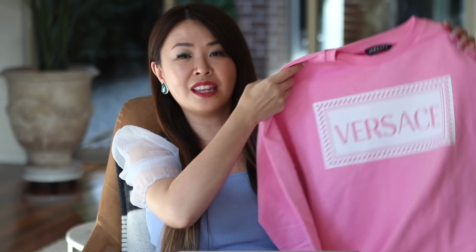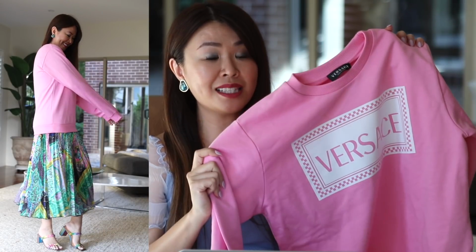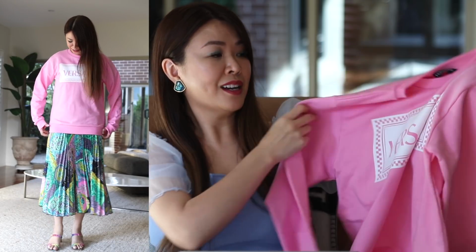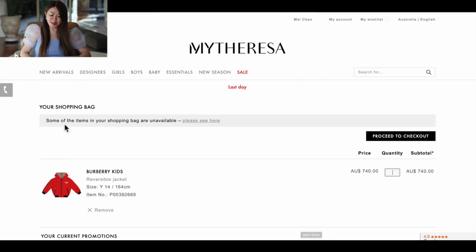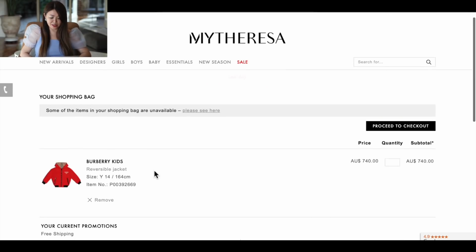I actually bought this cute pink Versace jumper, and this is in a size 14. So I got this because when I go to cart, let me show you, in my shopping bag right now. What you do with My Teresa, see, I've got something in Burberry Kids here, this red jacket. Yeah, see, the Burberry Kids one is already unavailable. As I told you, size 14 always sells out.